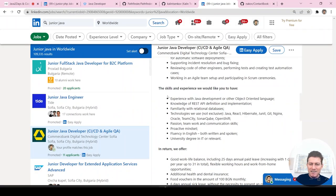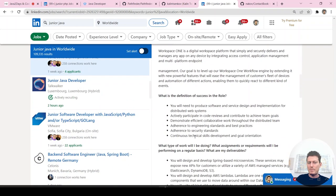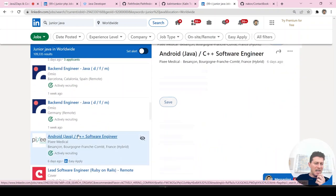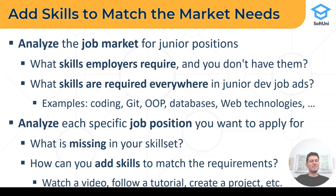Okay, I have similar experience, but I don't know OpenShift and Nginx, and I should learn them before I apply. Or I don't like this company, so I will try the next one, for example, this one. So you go through the job advertisements and you see which ones you can match with your current skills or with extending your current skills. You will definitely need to extend your current skills to match the positions you apply for. So what's missing in your skill set?